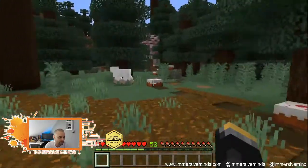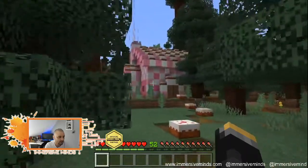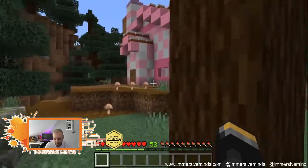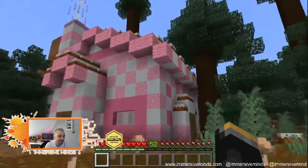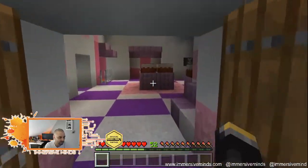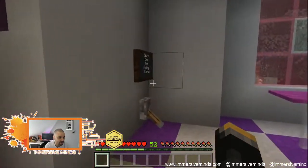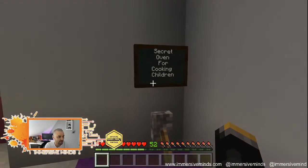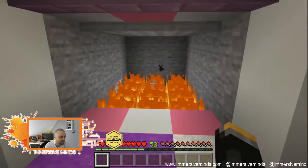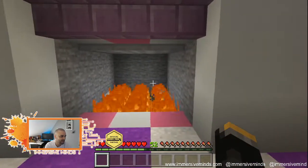But what's this? If we follow the trail, look at this. It's a candy house. Oh my goodness. If ever I was hungry, this would be the house I would want. So what we're going to do is we're going to go inside now. And we're inside. And there's a fire. Oh my goodness. Secret oven for cooking children. And we pull the lever and there's the oven. So it looks all innocent, but actually it's not.